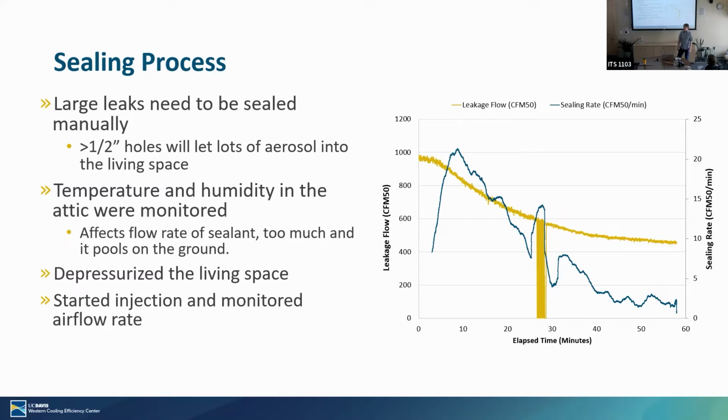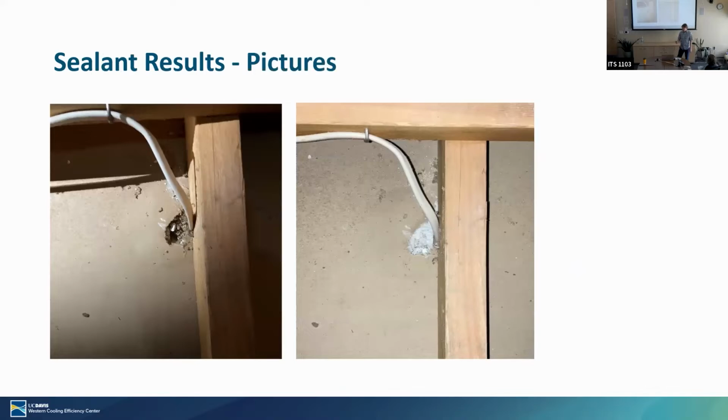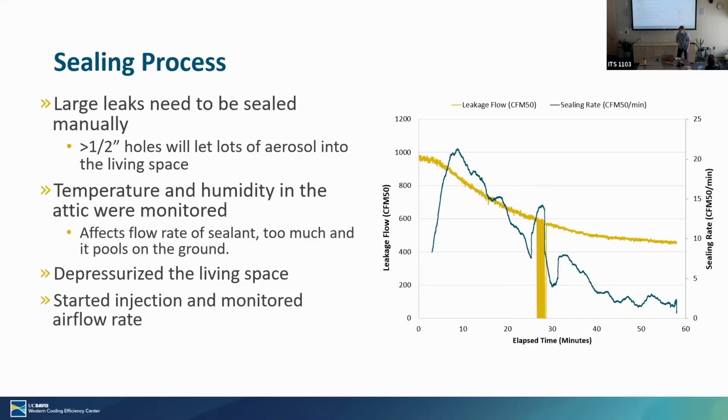How about light fixtures? Light fixtures here are big. They're a mess. Yeah, I have a picture later on of us looking down at the top of one. It wasn't a huge seal, but we didn't have to seal it manually. Light fixtures, yeah, definitely. The electrician will definitely create a bigger hole than they really need to.